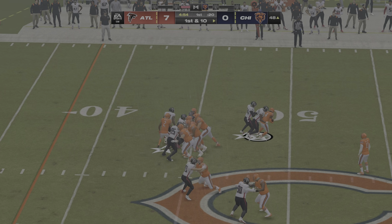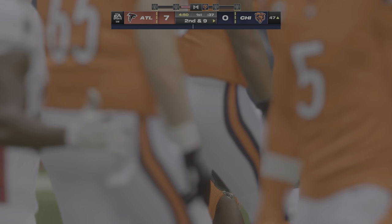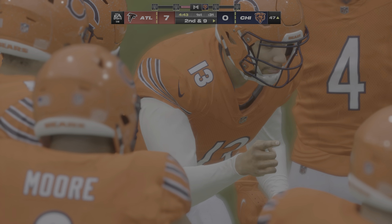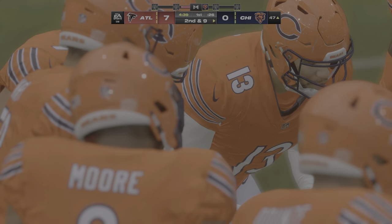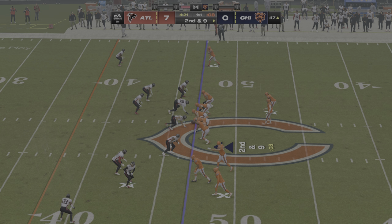Swift going to try up the middle. And they'll get this just to the 47. 1 yard gain. Brandon, to me, what's important right here on this drive is for them to get at least two first downs. They've got to give their defense a chance to settle down, catch their breath a little bit after they give up a touchdown on the opening drive. Ball on the 47-yard line.